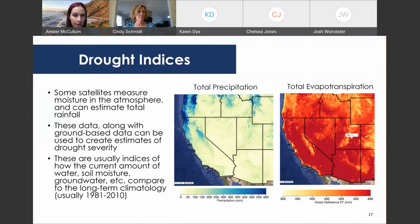So we really focused on a variety of different drought indices, and these drought indices come from a combination of satellite data from NASA, as well as modeled data and ground-based data. And so they're really used to create these estimates of severity of drought. And it depends on the index what kind of variables you're going to look at, but some of them just use precipitation. Some of them pull in things like evapotranspiration, or the amount of water being used by plants, or things like temperature anomalies.